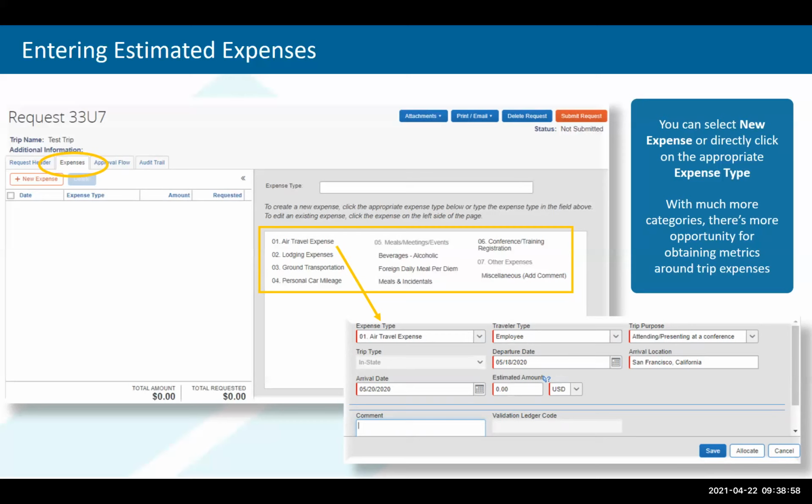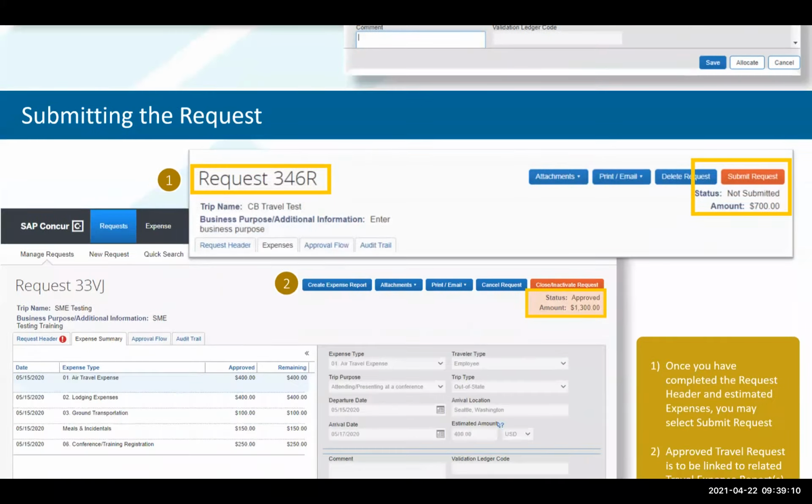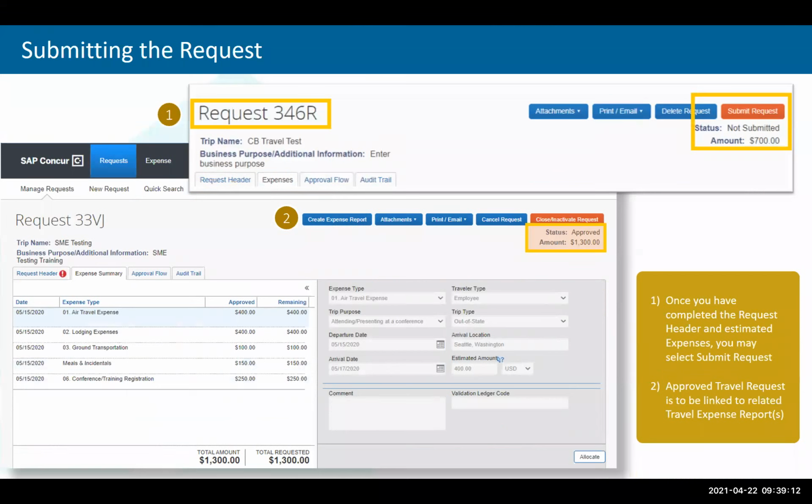And I know that this is a lot of information fairly quickly, but don't worry. We're going to be able to see a video of the entire request process in just a little bit. So once you have filled out the expense portion, you're going to then submit the request. Once you or your delegate complete and submit the request, you click the red submit request button at the top right of your screen. A new request ID is then generated.